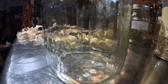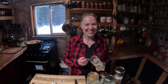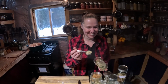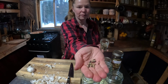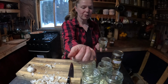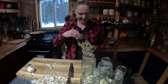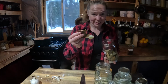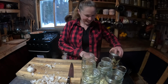Yeah, I think I'll do 2. Richard has requested I measure things today, so I'm going to measure. I think I'm going to go with 2, honey. Yeah, we have these beautiful peppercorns. Then one I want to venture a little bit with and use some bay leaves. So I'm going to put in a number of bay leaves. These are from our old bay tree.